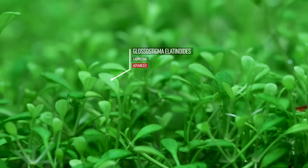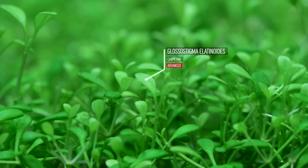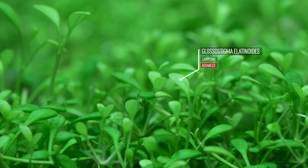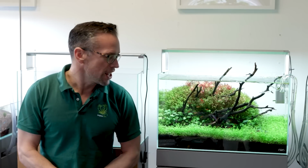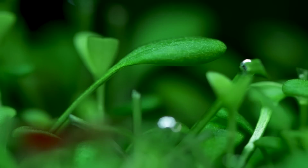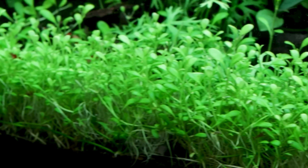The next carpeting species we're going to talk about in the advanced category is the classic Glossostigma elatinoides, made very popular by the late great Takashi Amano. This is one of the all-time classic carpeting plants that we don't see used that often in aquascaping these days, which is a shame. I absolutely love it. We've got it growing in here quite nicely.